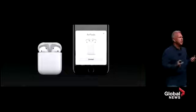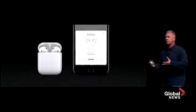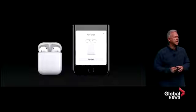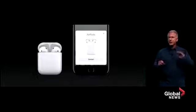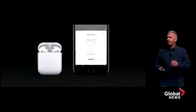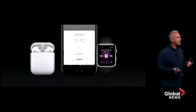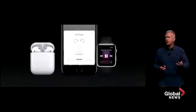You simply put a pair of AirPods near your iPhone and open the case. The user interface pops up and says connect, and you tap connect. And that's it. There's no step 2, there's nothing else to do, you simply connect. And that one step also connects you with your Apple Watch. So you're automatically set up for both your iPhone and your Apple Watch.